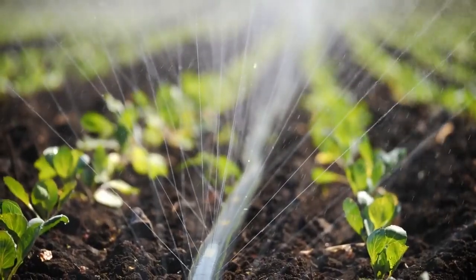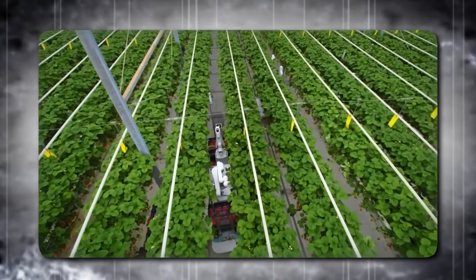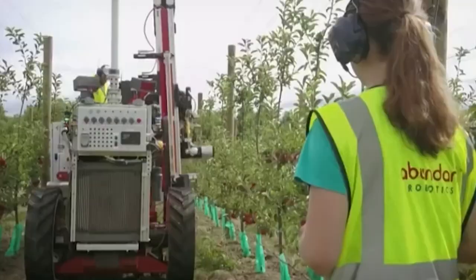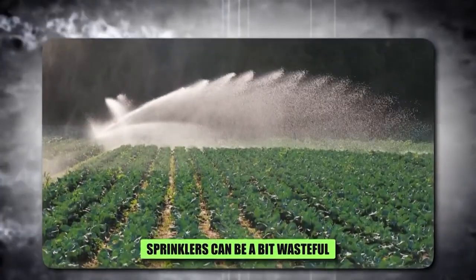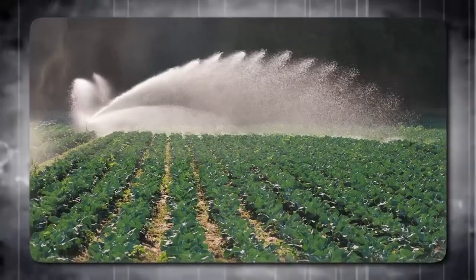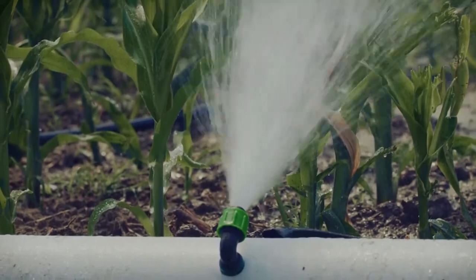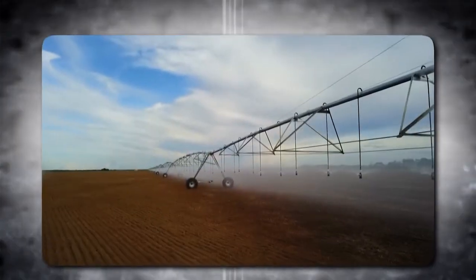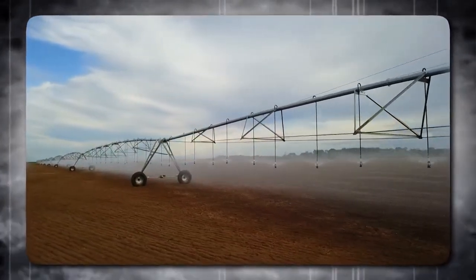Sprinkler systems are great for smaller farms or places with trees scattered about. They're easy to set up and don't cost as much as fancier irrigation systems. Plus, they're handy for keeping crops cool and clean. Sprinklers can be a bit wasteful. Some of the water they spray disappears into thin air before it even hits the ground. And in dry places, this can be a big problem. Plus, they can make weeds pop up between the trees, which means more work for the farmers to keep them in check.